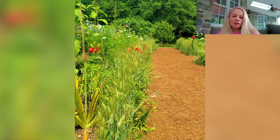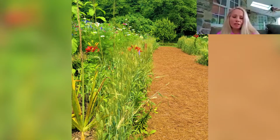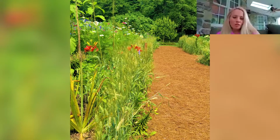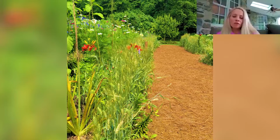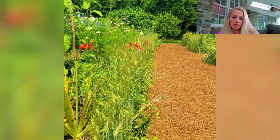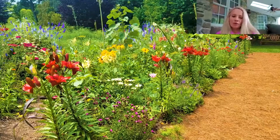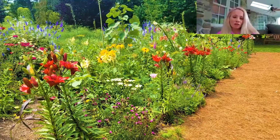I absolutely loved how they framed this cutting garden with wheat. Who knew that grasses could be so pretty structurally? And again, you see the play of the pine straw for the pathway again, but it looks really, really perfect in this outdoor setting. I don't know who doesn't love a cutting garden, but this one is spectacular.